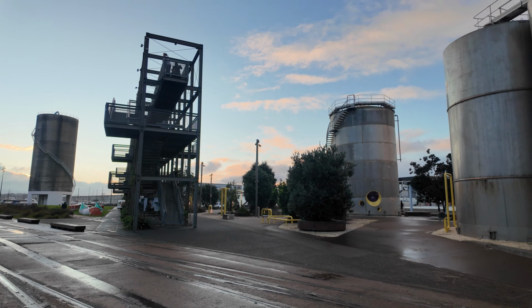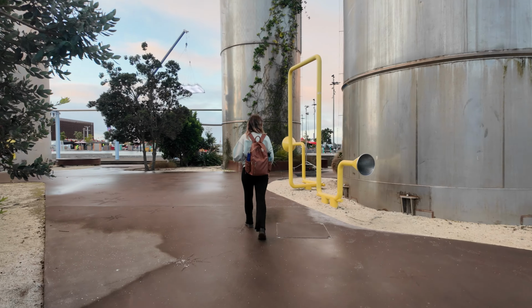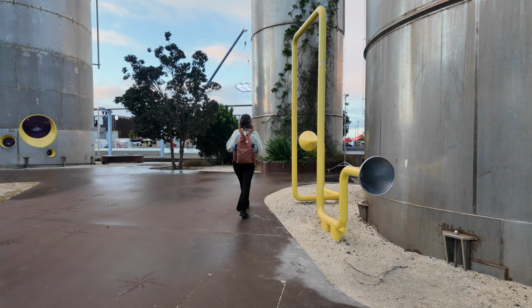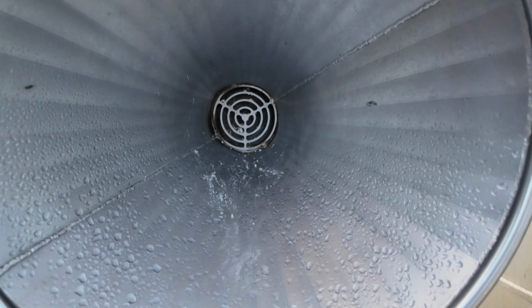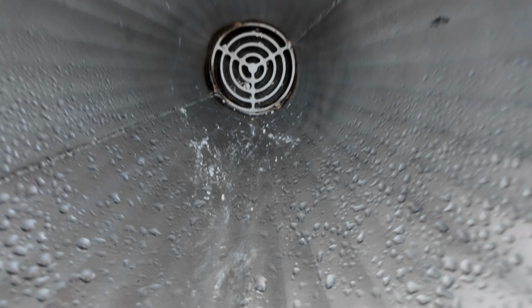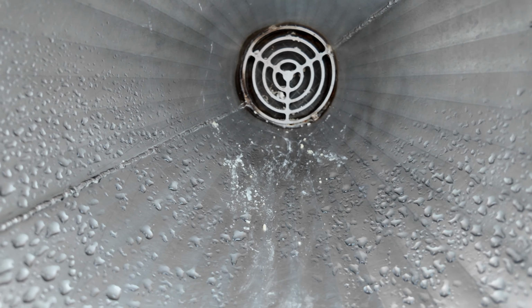So this is the silo part. Wait. Looks like you can walk up to every single one of them. Hello? Hello, how are you?